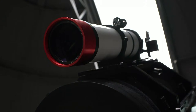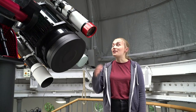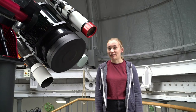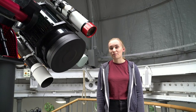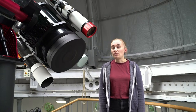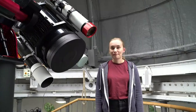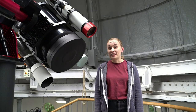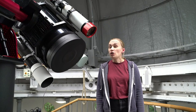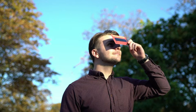The Lund Solar Scope has a 4-inch aperture, which is the diameter of the objective lens at the end of the telescope. This may seem small, but the sun is close enough and bright enough that this should do the job. The Lund telescope is specifically designed for solar observing, so this means if we point it directly at the sun, it won't do any damage to the telescope. One thing that we cannot stress enough is that you should never point a normal telescope or binoculars directly at the sun. You should always use specialist solar observing equipment, and even then, you do need to be careful.